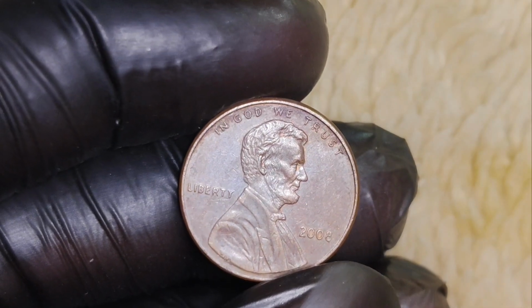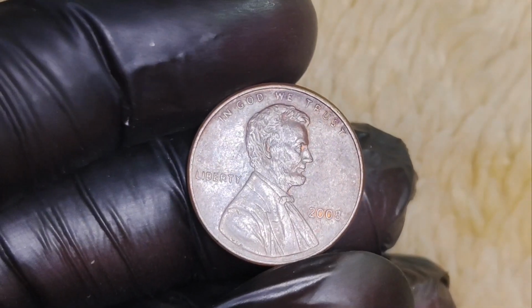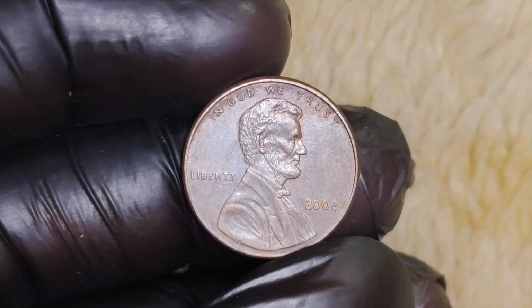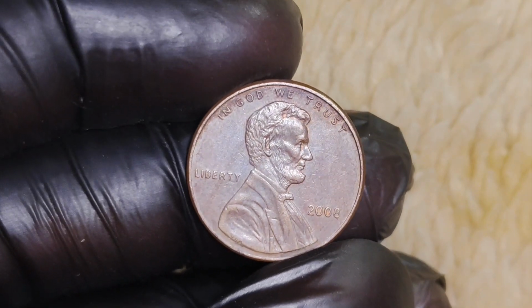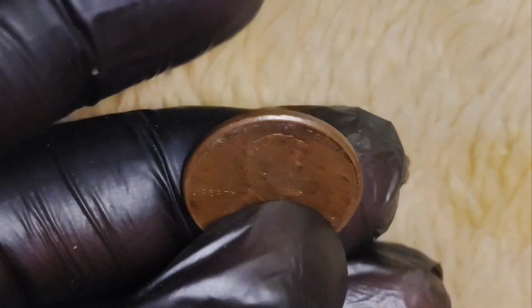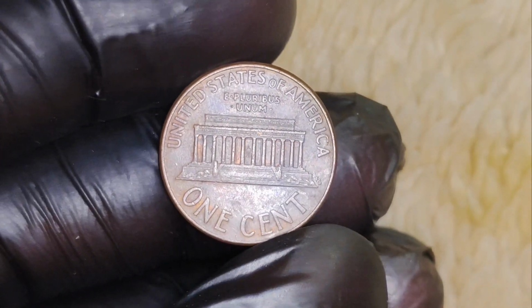It's not just about the penny itself. It's about the story, the history, and the value collectors are willing to place on these rare finds. Thanks for joining us on this journey through the world of rare coins. Don't forget to check your pockets, your coin jars, and anywhere else you might have spare change. You never know when you could strike it rich with a simple penny.